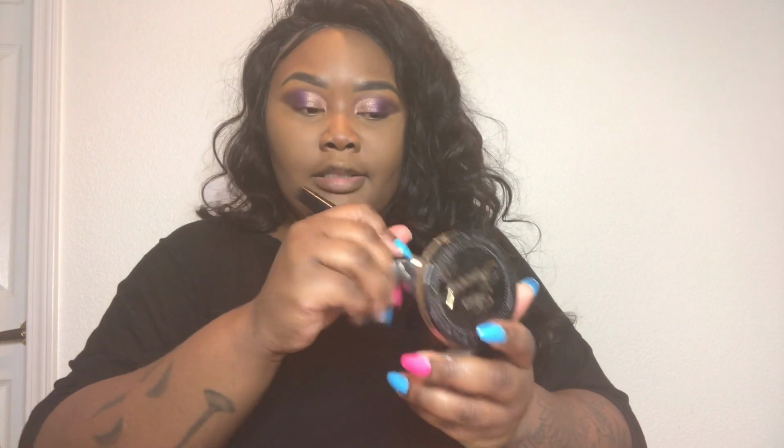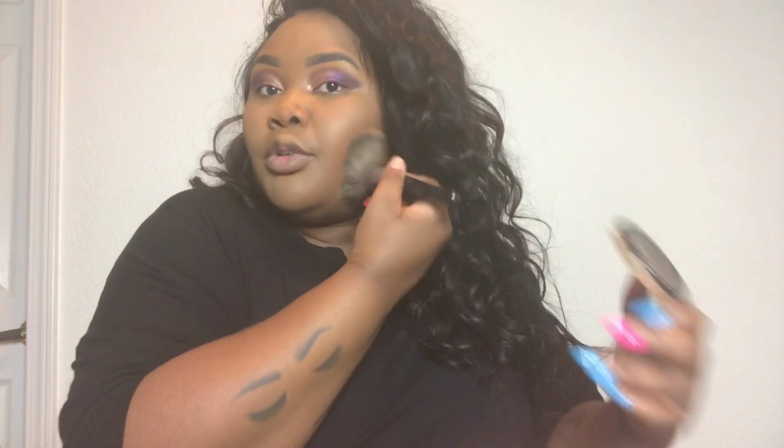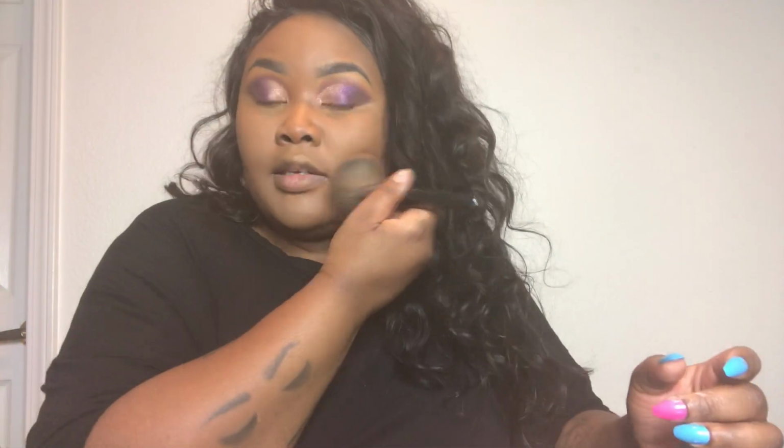But also the foundation, like I said, it did go on very nicely. It was very smooth, very light on the application. It does claim to be full coverage. However, I was getting more medium to full vibes, but it is full coverage, I suppose, but I think it's more on the medium to full side. But it's whatever you want.